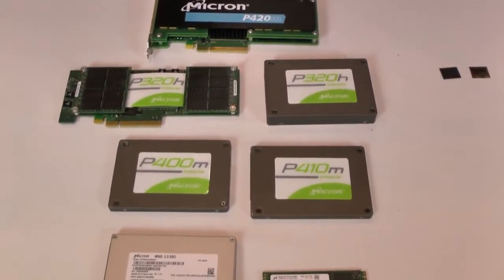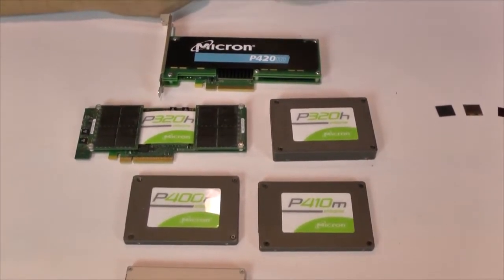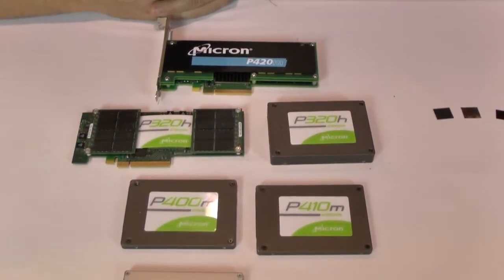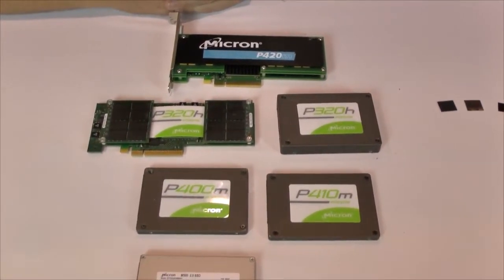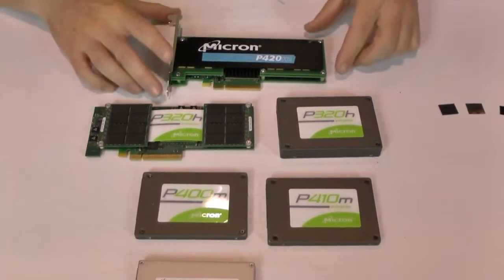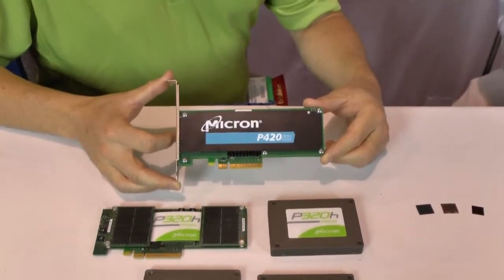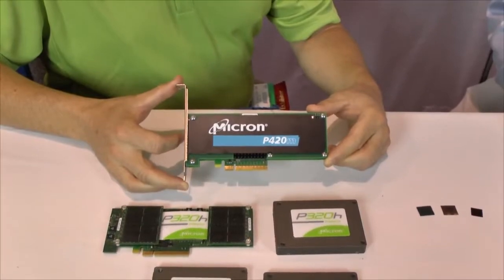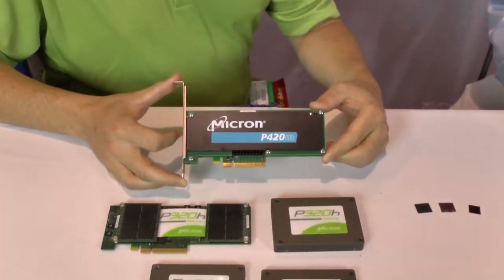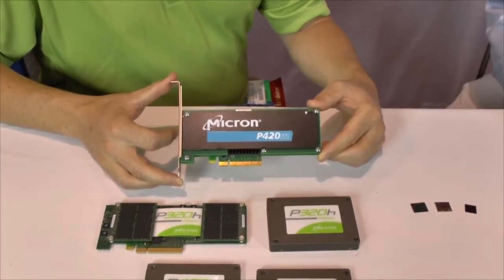On the enterprise side, we've had a couple of really successful products in our P400e and our P400m, and you guys have had an opportunity to look at and play with those products as well. Our SAS drive is our P410. It came out just recently as well. The big talk for us right now, of course, is our P420m. This is our latest and greatest. It's an MLC PCIe drive, up to 1.4 terabytes in capacity, and it rocks everything from VDI workloads to OLTP, you name it. We can make this thing scream for our customers.